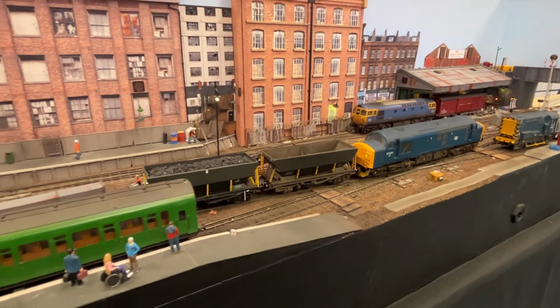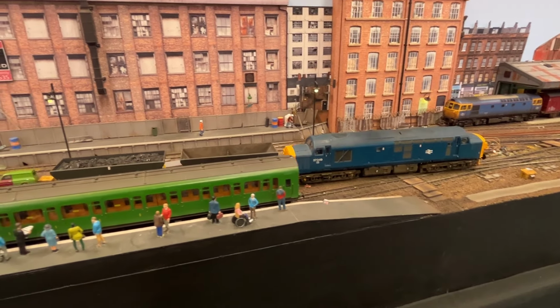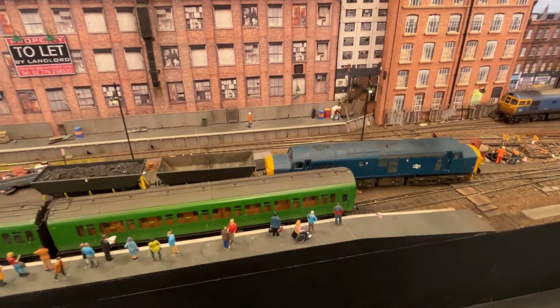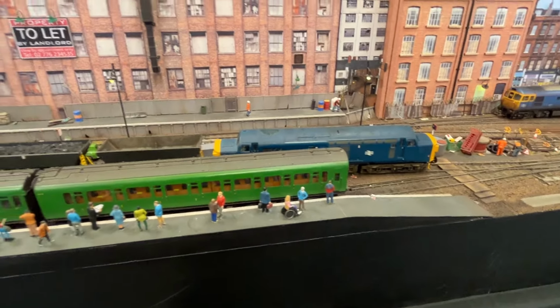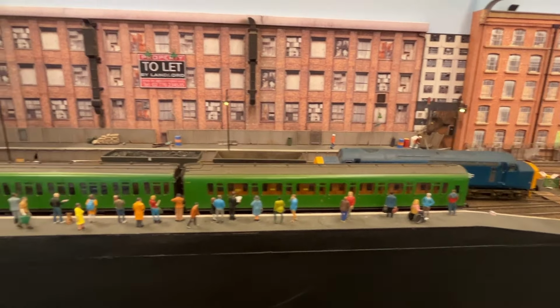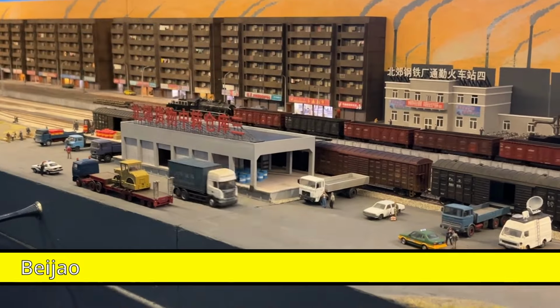Elbow Lane is a small run-down branch terminus in South London, modelled in 00 gauge and set in the 1980s. We love the grimy, compact nature of this layout. Moving road vehicle there.